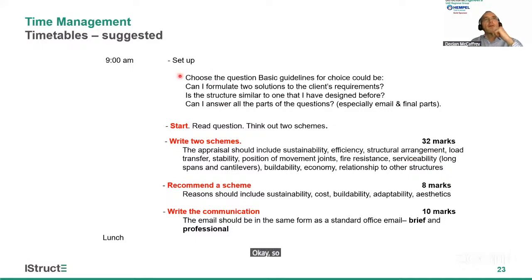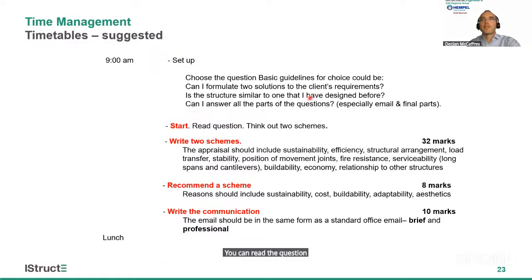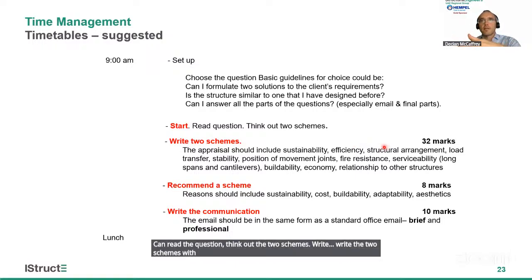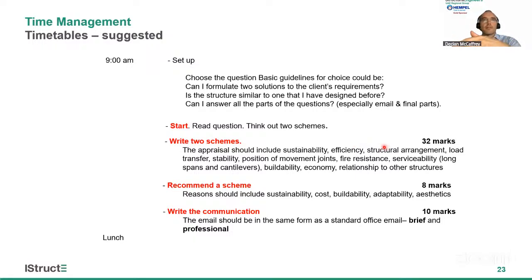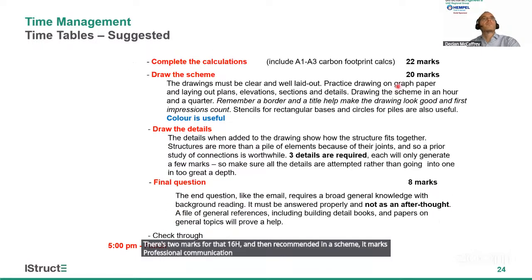Okay, so basically the setup on the day will be as follows: you're given the exam paper 15 minutes before it starts. You can read the question, think out the two schemes, and write the two schemes with sketches, load paths, basic outline sizes, span over depth ratios. 32 marks for that, 16 each, and then recommending a scheme, 8 marks. Professional communication, 10 marks.